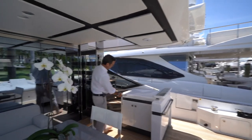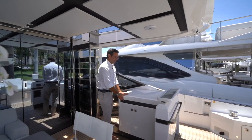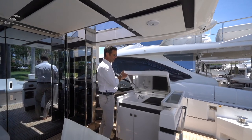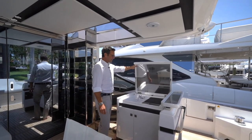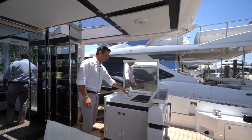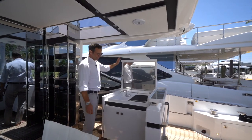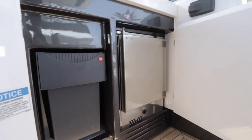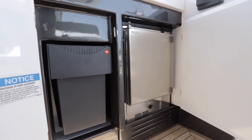And moving on the starboard side of the cockpit, my plan to go back where it belongs, and we have our wet bar. So beautiful surface in case you want to use it to serve food and have a countertop available. But if you open it, you have your hot water, cold water sink, and your barbecue. Underneath, you have your ice maker, trash compartment, ventilated ice maker.